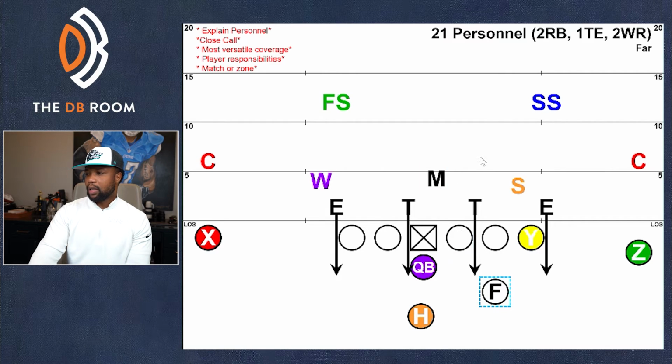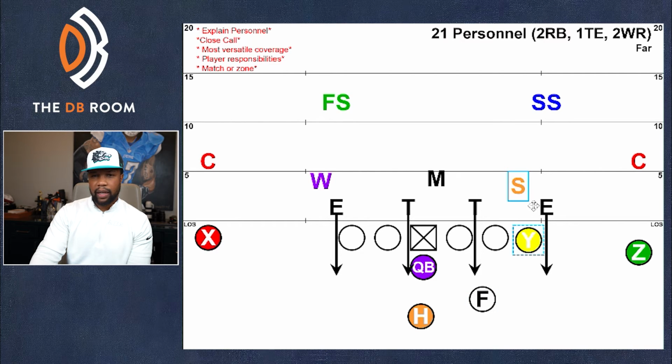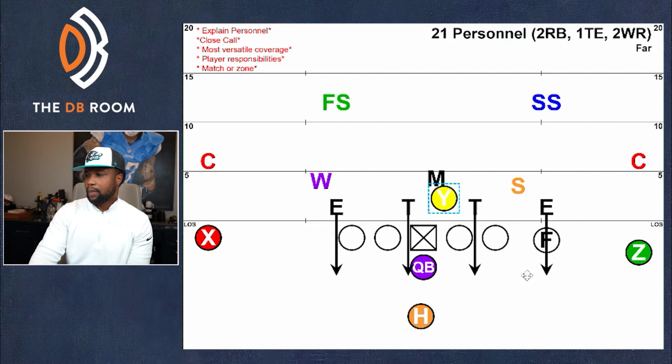Now, with this near set, we got to have some communication between our Mike and our Sam, okay? Why? Because this guy can go in and this guy can go out and create a 2-3 switch, okay? So we're just playing it in and out, basically the same way we did it in man-to-man coverage. Playing it in and out. We're saying, hey, if this guy go in, he's going to become your number 3. You're going to take him. I'm going to take him to the flat, okay? It's kind of how it works.